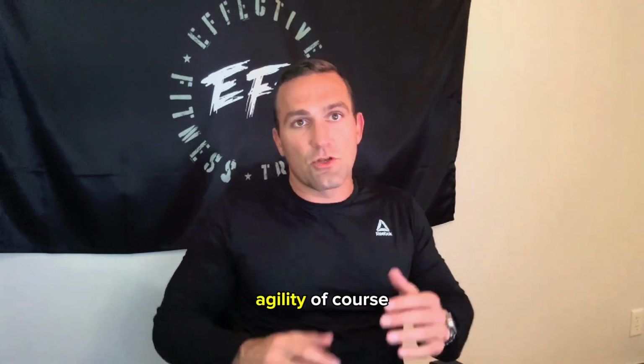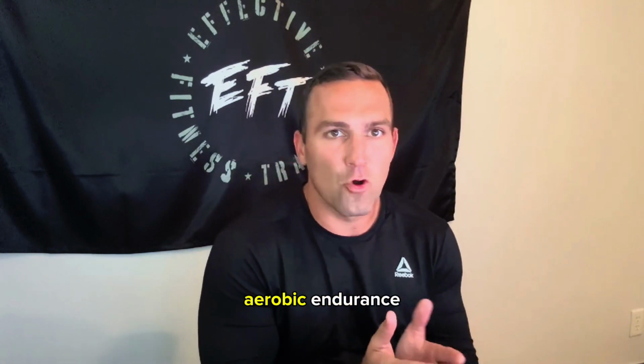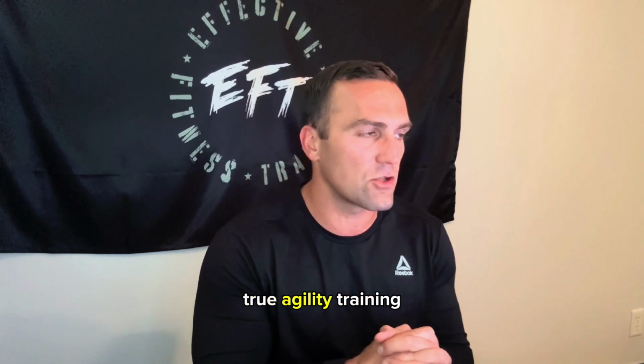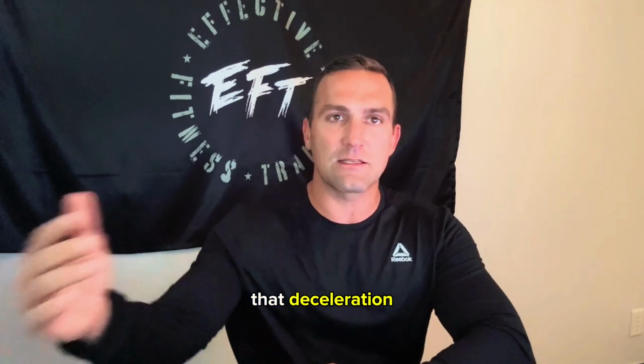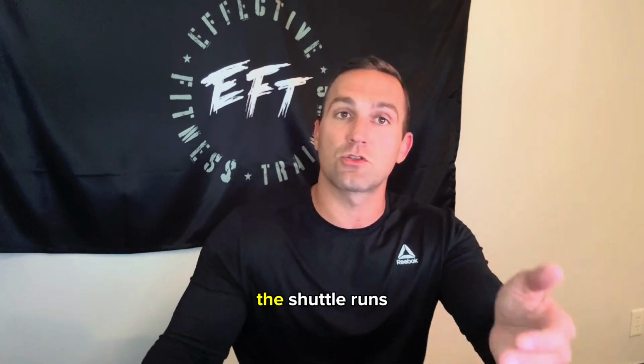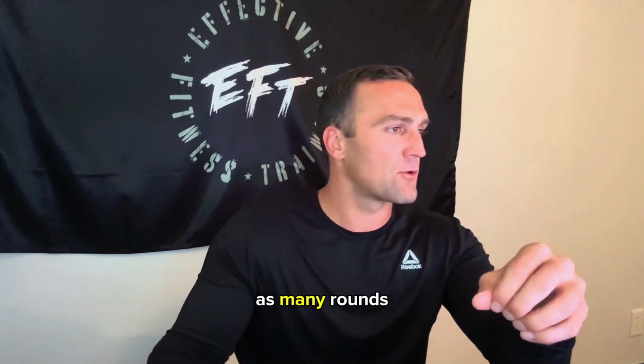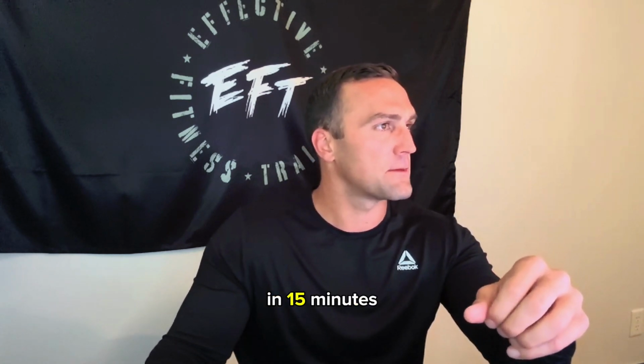So we're working a little bit of agility. Of course, it's kind of aerobic endurance. It definitely is aerobic endurance agility, so it's not true agility training. But there's definitely that deceleration, acceleration worked in when we're doing the shuttle runs. Obviously very important for law enforcement officers. So we're doing as many rounds as possible of that in 15 minutes.